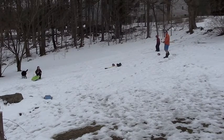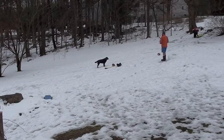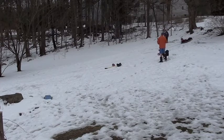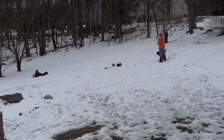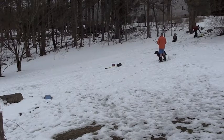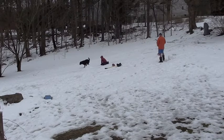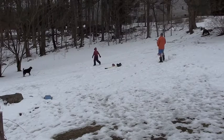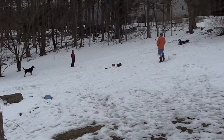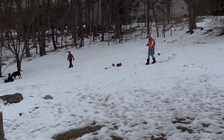Alright, so that run, you went between our two markers in 1.3 seconds. You also went 1.3 seconds. Okay, you ready? 3, go. That one was 1.4. Okay, ready? 3, 2, 1, go. 1.3.